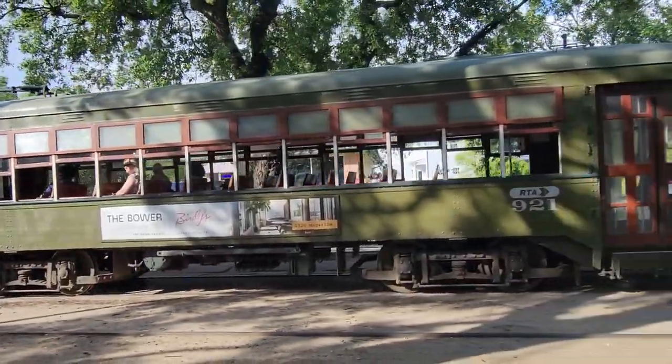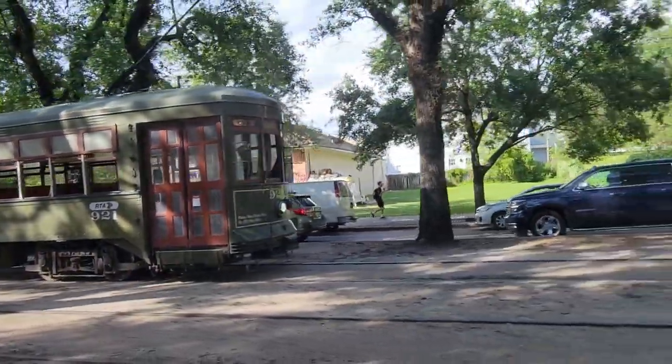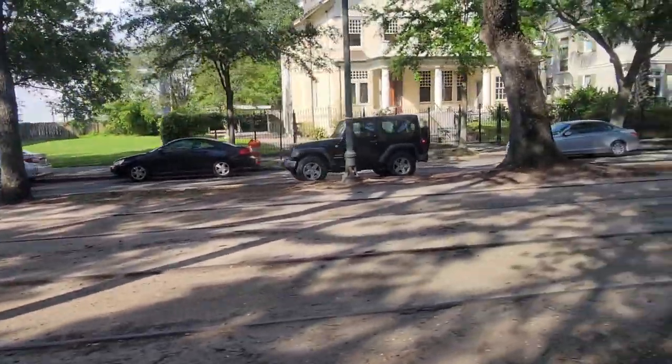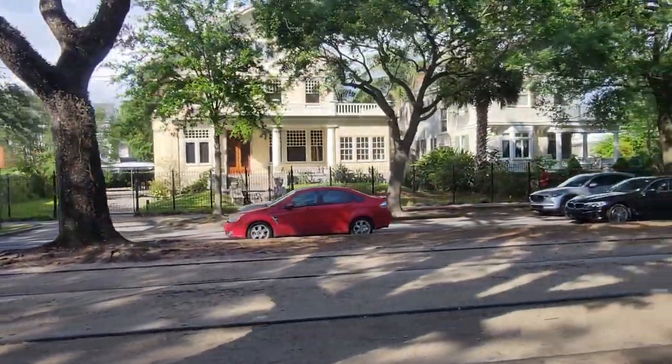This is the trolley that we would have taken if our guided tour didn't take us on the same route. It is a very popular activity for tourists. The trolley can be boarded in the French Quarter by the riverboats opposite Jackson Square.